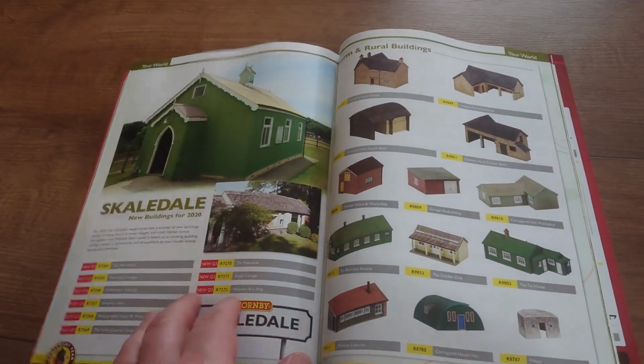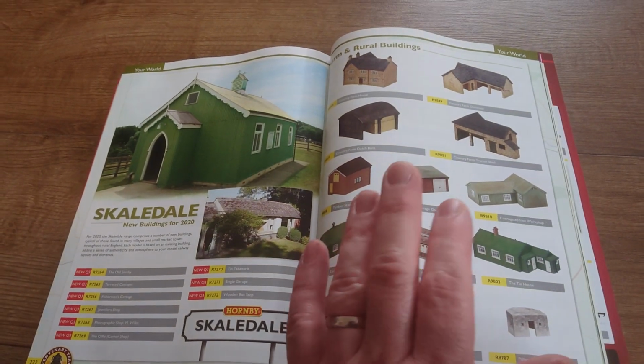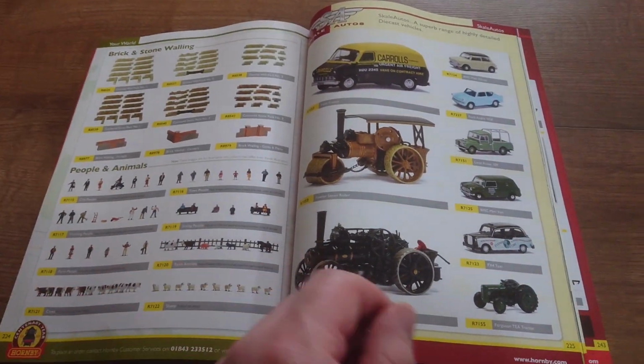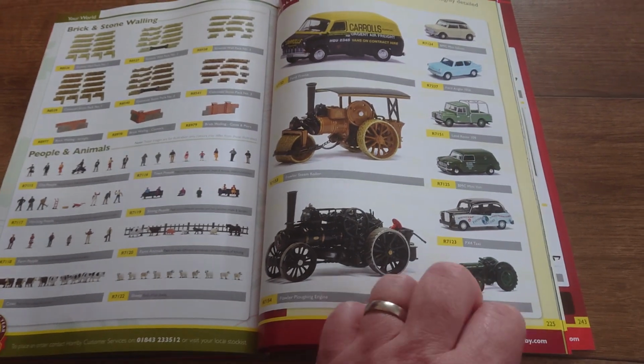I'm really excited for this year. I am absolutely, wow. Everything I wanted is in there. I'm really happy. Couldn't be any happier. And we haven't even gone through the Bachmann 2020 release.